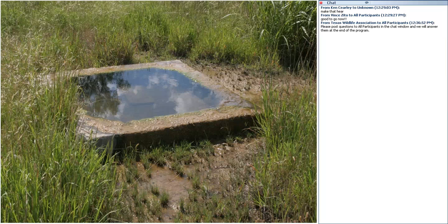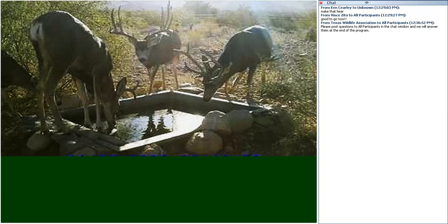Here's sort of a homemade version of the same thing, just made on the ranch with concrete and materials, and you'll notice that it has been designed intentionally to allow a little bit of water to flow over the edge, again to create that ground level water, grow some weeds or some grasses that might also be beneficial to wildlife.